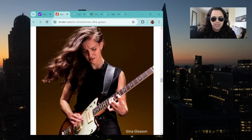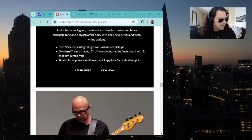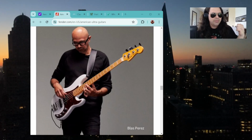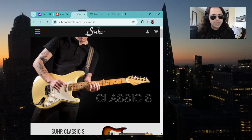And the question is, is it worth it or is it not? Like, I already got one. I also have other Fenders. I have Mexican Fenders. I have Squier guitars. And I have an American Fender like that one. I have a Performer from a couple of years ago, and I have this American from the 90s.